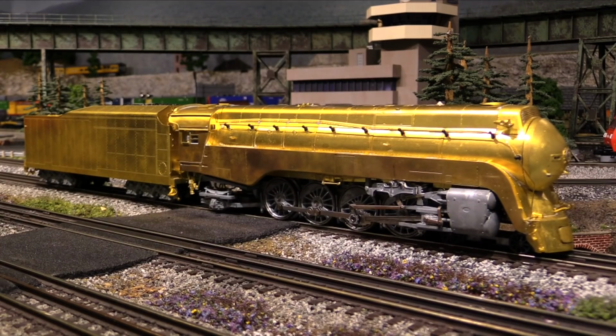The K2s, because of the USRA standards to which they were built, were a bit larger and heavier than the K1s, and as a result, they had more pulling power. Eventually, another batch of K2s would be ordered, this time being built by Baldwin, and these were numbered 126 through 137. Now, although the K1s and K2s were originally intended mainly for passenger service, they ended up being so successful that they were used for freight as well.